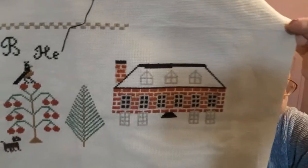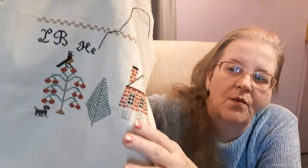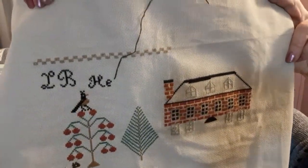So what I have been doing is putting the mortar in on the walls of the house, and then going back and putting in the red. That seems to work just fine. I can see where that's going. And I'm working my way down. So, haven't put too much effort into that in a couple months or so. But, hey, it is what it is.